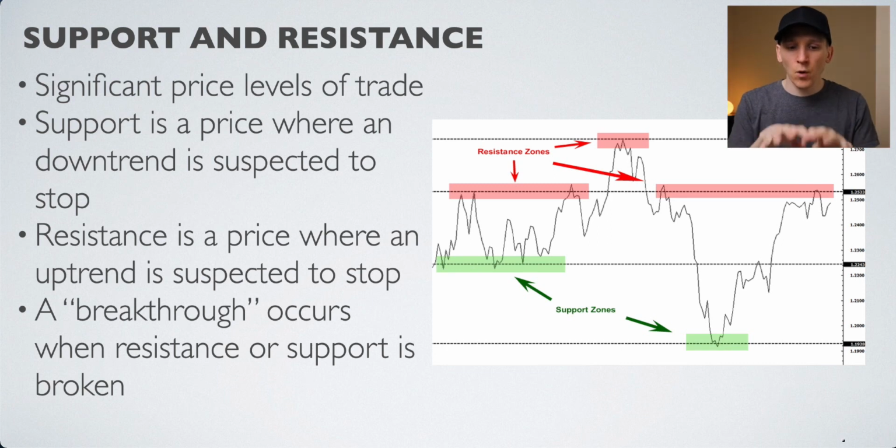But let's come on to support and resistance, another way of looking at trends and areas in the chart that we need to place our trades at. Support and resistance are significant price levels of trade. Support is a price where a downtrend is suspected to stop and meet support from buyers. Resistance is a price where an uptrend is suspected to stop and meet resistance from sellers. A breakthrough occurs when resistance or support is broken, and then you have to go and look at the next level of support or resistance.